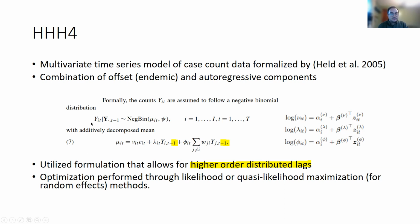The main formulation of the model is that we're predicting case counts on day T in country i from case counts in the days prior, which are distributed with a Poisson or negative binomial distribution, which we used here. And the mean parameter of this negative binomial distribution is governed by this equation, which has an endemic component and pandemic components, or a baseline value and values that change based on the autoregressive coefficients that we're using.